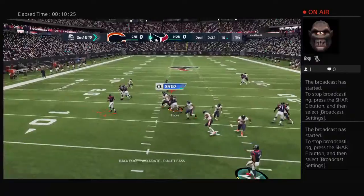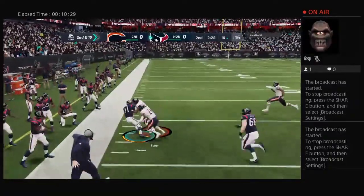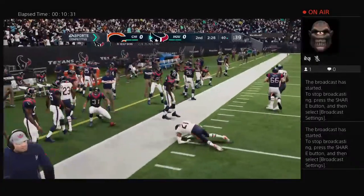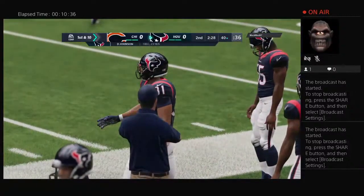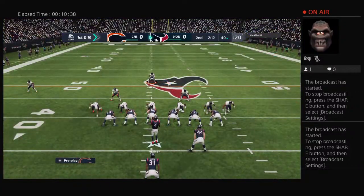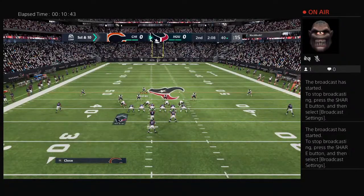Now it's Watson. Screen play, Johnson. Johnson with a first down and more. It's right at the 30. 23 yards the pickup there. They don't need to run another play here before the 2-minute warning. Let's see if they do it anyway.